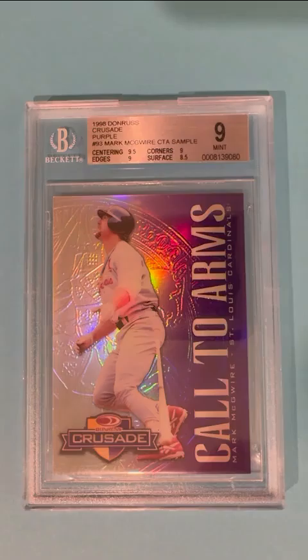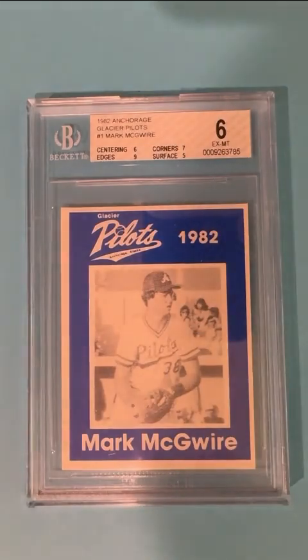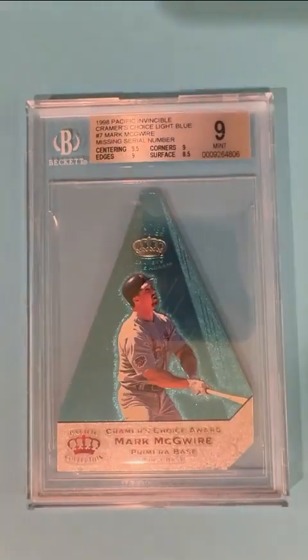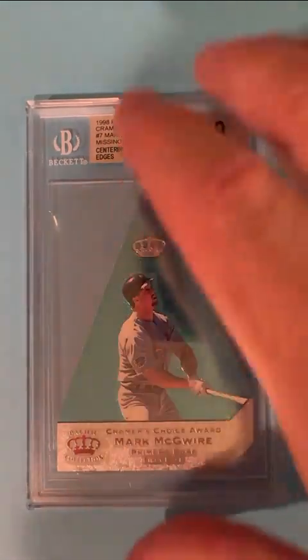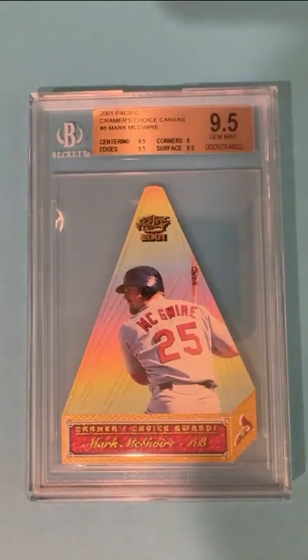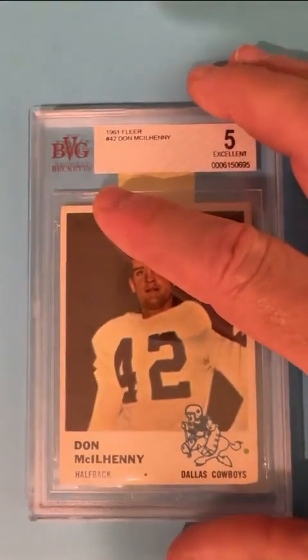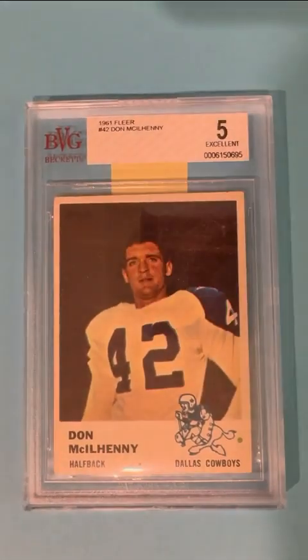The Crusade Purple, this is actually way tougher and way more difficult to find. The Glacier Pilots from Anchorage, I think some of those things have been counterfeited and reprinted, but that's why getting them graded gives an authentication. Pacific always did for the major players of the day that had their Kramer's choices, that Mike made generally really good choices. And again, a 9.5 for something that's irregularly shaped, there's condition premiums to me when they're not rectangles.